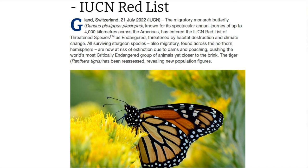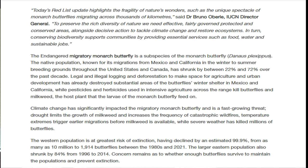The numbers of Western monarchs, which live west of the Rocky Mountains, plummeted by an estimate of 99.9% between the 1980s and 2021. They have rebounded somewhat this year, but they are still in peril. Eastern monarchs, which make up most of the population in North America, dropped by 84% from 1996 to 2014. In 2020, monarchs were threatened with extinction, but the agency declined to add them to the endangered species list because of other species that took priority. I'll talk about other factors in future videos.